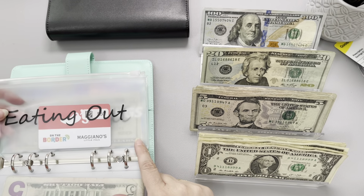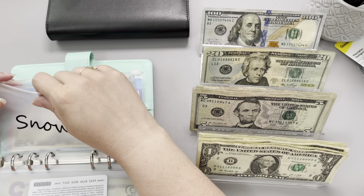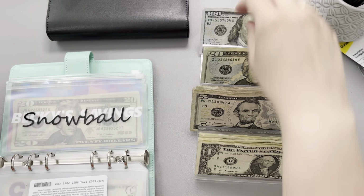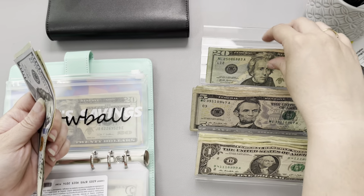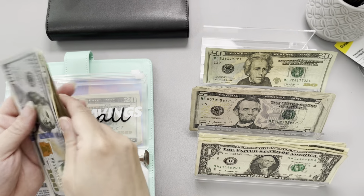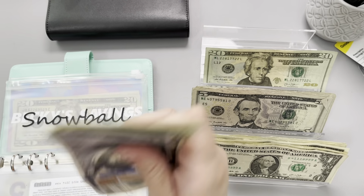Eating out will not get filled. And then Snowball is actually getting $170 today. So it's going to get 100, 20, 40, 60, 65, and 70. So let's go ahead and count that. 1, 120, 40, 60, 65, and 70.